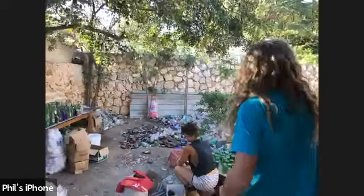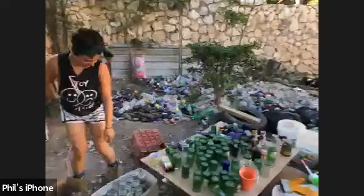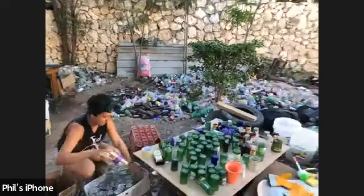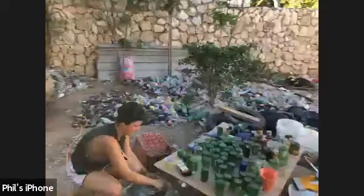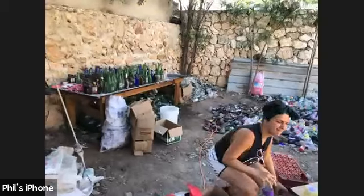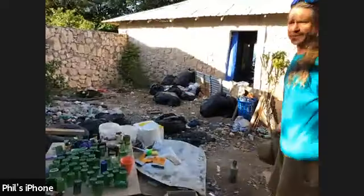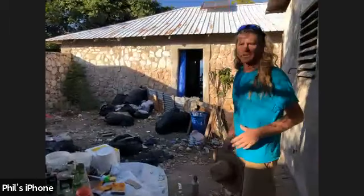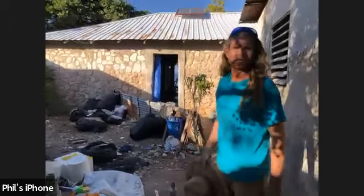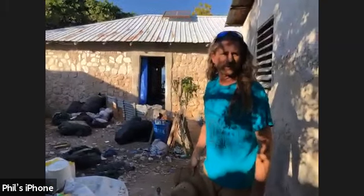Over here, we have our bottle brick making area where Yada is finishing up some bottle bricks for the day. So this is where we stage all the glass bottles to be cut. And we have our offcuts over here. This corner is where we stage all the plastic bottles and also all the garbage that we use for insulation of our thermal mass walls. All right.